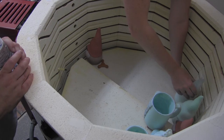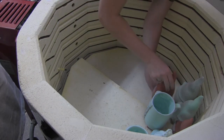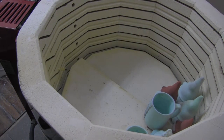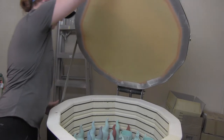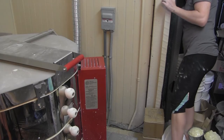And then once I have it completely full, it's like Tetris. You have different shelves you can put on there, different sizes, and you're trying to fit as many pieces as possible without them touching, because if they're touching, they're gonna fuse together. But after I get it loaded, I shut the kiln, I turn my exhaust fan on, which makes it so all of the heat and excess goes out the building rather than sits right in here.